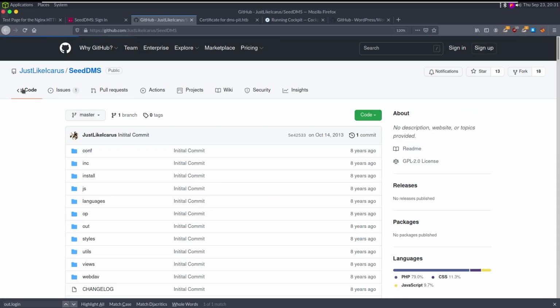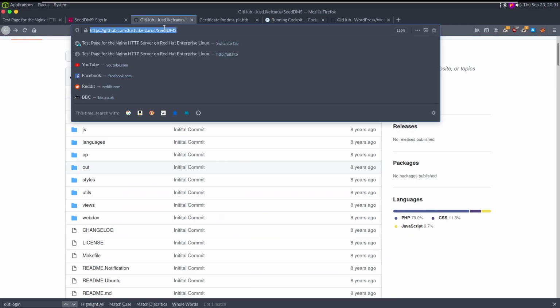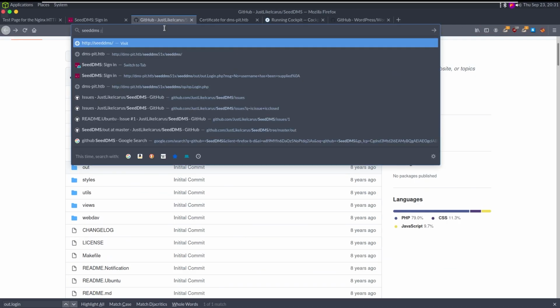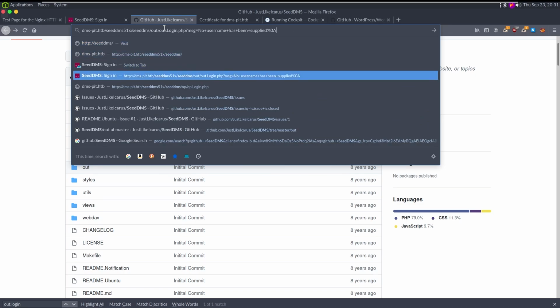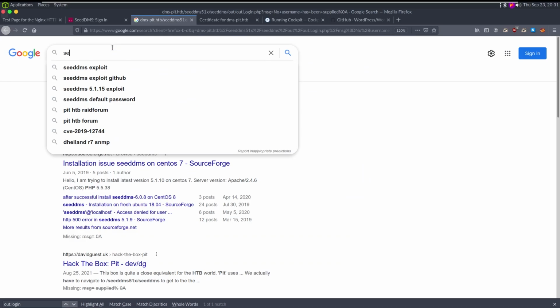We don't have anything closed, no polls. So this is definitely weird. See if there's anything else. Does this application have a website? So we just Google SeedDMS. Maybe GitHub's not the place.